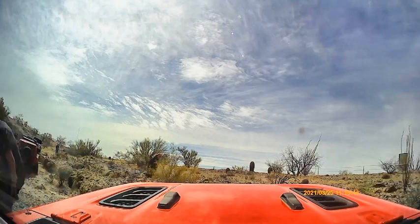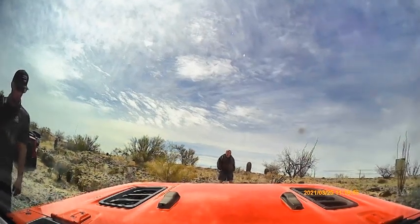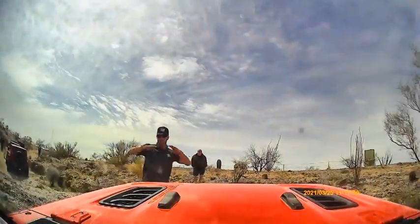Even with spotters, mistakes can happen, such as this one where Paul was directed too far to the right, resulting in us having to back up and start over.